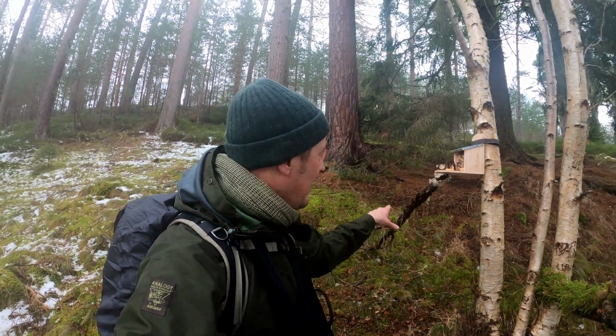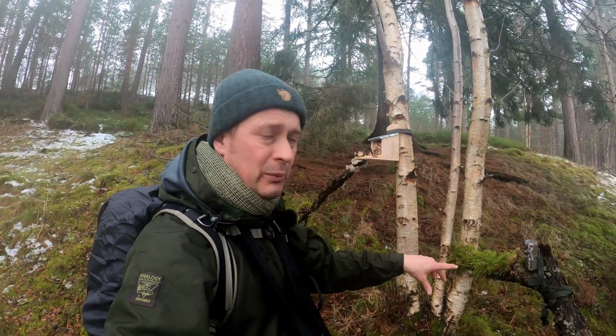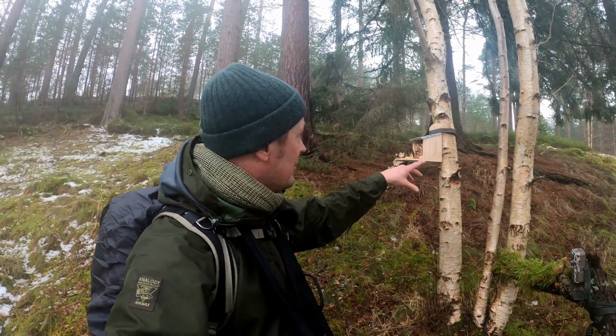The quality is amazing. So hopefully at the end of the video you'll get to see some trail cam footage, hopefully of some animals and birds and stuff like that. All I've done there is forage for some natural materials around and set them up against this birch tree.